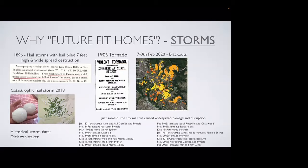And then, of course, you had a violent tornado in 1906. That was one of 3 to hit the North Shore, plus another 3 tornadic squalls. And then in December 2018, we had a catastrophic hailstorm that caused $1.2 billion of insured damages in a very small area. This area was Barara, and it was declared a disaster zone. More than one home actually had to be rebuilt as a consequence of a hailstorm. So hailstorms can actually destroy homes.